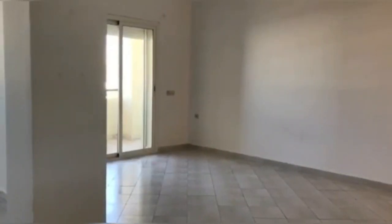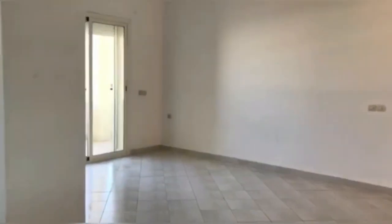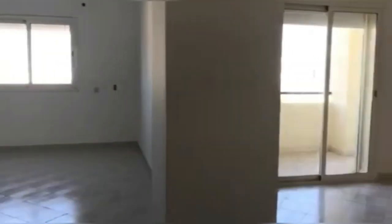So let's go in the steps here, put the key in. Keys here in my hand and my little card from Aswak Asalam. They send me emails with special offers, so that's great. So here we are, coming in the front door, and as you can see, there's not a lot to see.